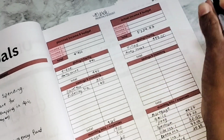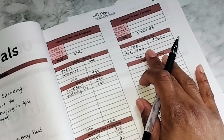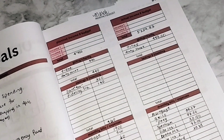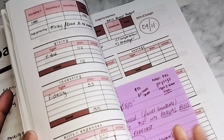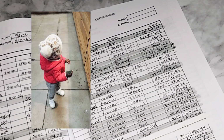The first bucket we're working on is giving and charity, and the tithe that we gave in March was $449. We also got a small gift of $65 for our baby's shoes because she just started walking, and we did need to get her 2 new pairs of shoes. So I went to DSW and purchased 2 pairs of baby shoes for her.